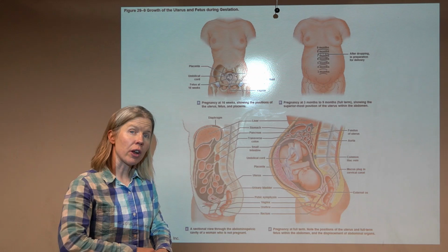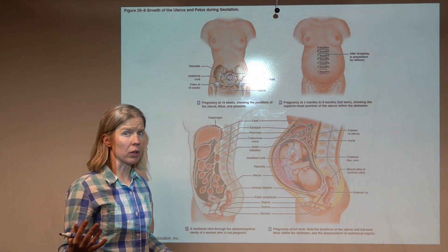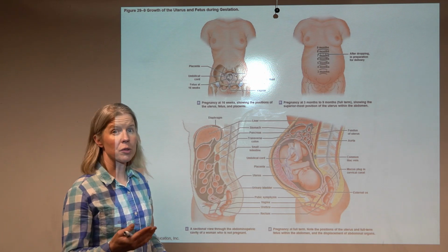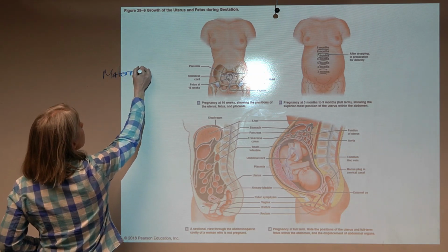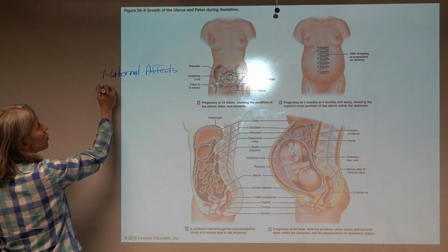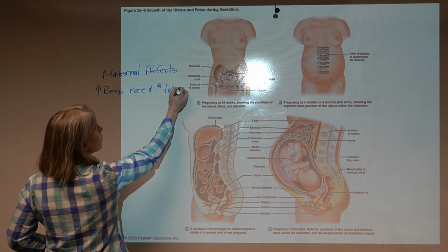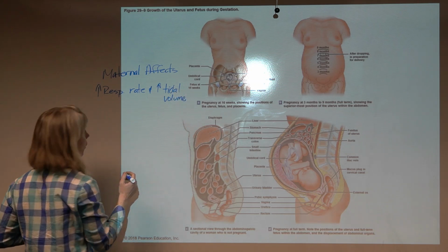So there's actually quite a few changes that take place here, both from the way the organs have shifted, but even more importantly, the attempt to supply enough energy, nutrients, oxygen, etc. for this baby. So if you look at maternal effects, things like increased respiratory rate and increased tidal volume, so the depth of those breaths.